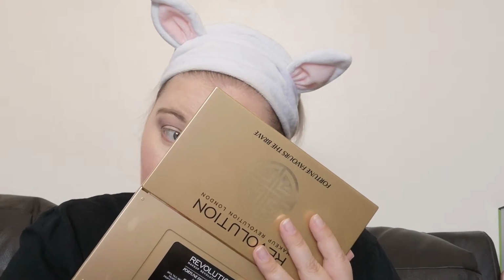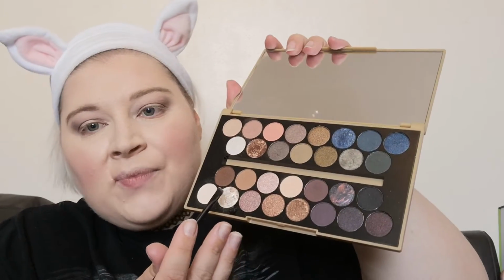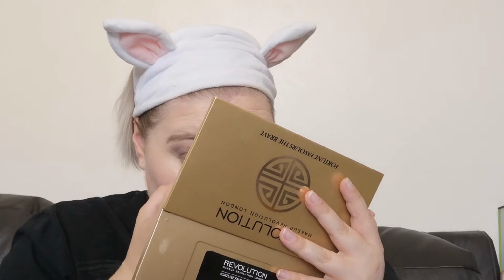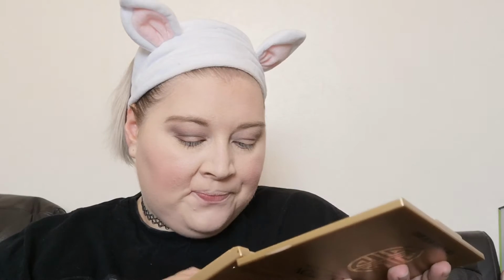Right, so if I remember rightly, yeah, there's a baked brighter sort of. I'm just going to use the same brush. I'm going to put a bit of this one, the baked, like shiny. I've dipped that on the wrong one. It's got brow pomade on it, so that's good. That's what I get for using the same brush. On my inner corner.